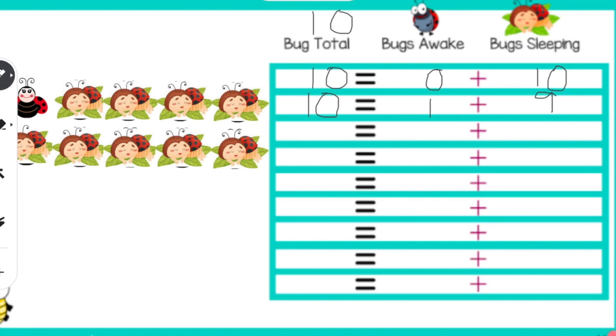That one ladybug is awesome, but I still want another ladybug to play with. So let's make another one. Ready? Say, wake up, wake up, wake up. Oh, yay! The ladybug woke up. So I have still 10 total ladybugs. How many are awake? 2. So how many are still sleeping? Show me on your fingers. Count them all if you need to. That's okay. Or put 10 in your brain and take away 2. Yes, because now there are, whisper the number to me, 8.